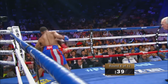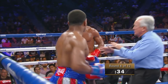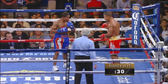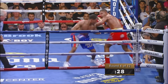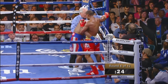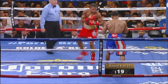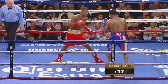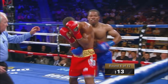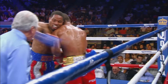A good solid left uppercut from Porter. Yeah, he's starting to make a bit of a breakthrough here, Shawn Porter. This is not the kind of fight that Kell Brook enjoys, I'm afraid. Body shot. Well, he's targeting the body. I think he senses that Brook's been shaken up by a couple of these body shots. And the right hand gets through. Porter took it very well. And a good uppercut, though, from Porter as we reach the last 10 seconds.